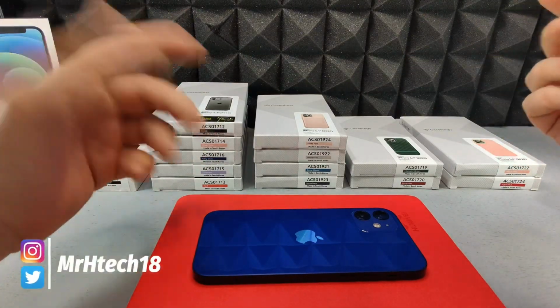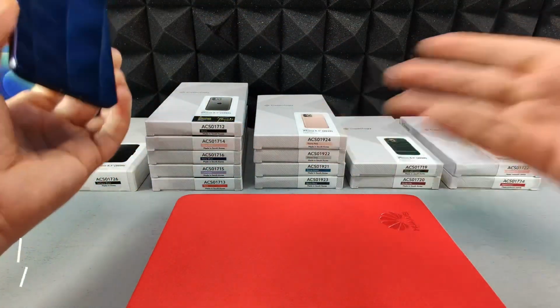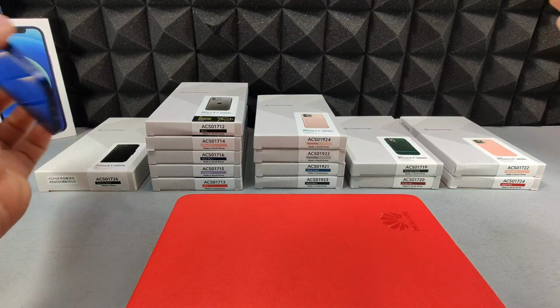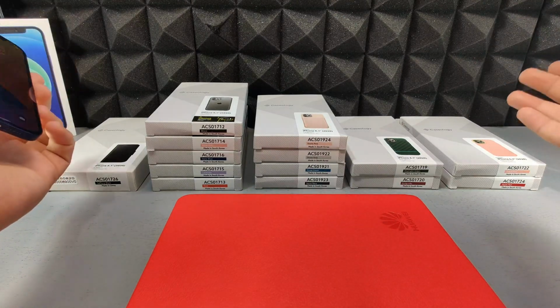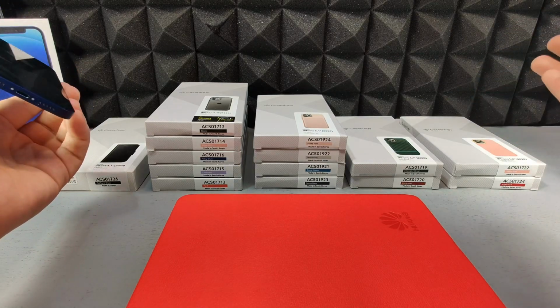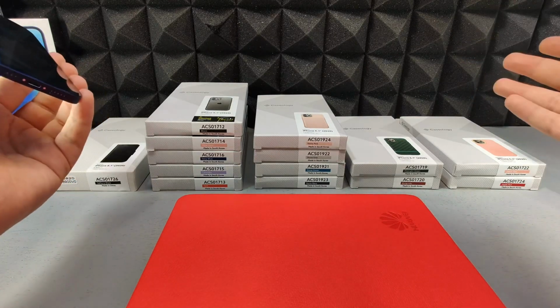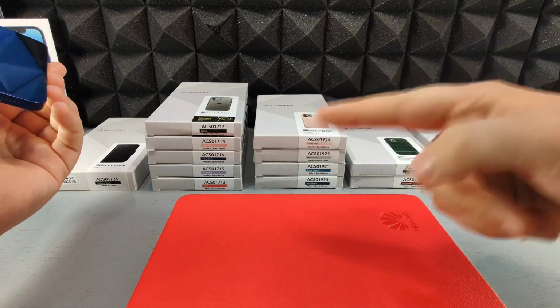You're probably here because you've bought yourself an iPhone 12 or a 12 Pro, or you're thinking about buying one and you want to get yourself a decent case for not a lot of money. Luckily, Caseology have been kind enough to send out a bunch of their cases for me to review and have a look at, so I can tell you which ones are good, which ones are not so good, as well as testing out all these cases.